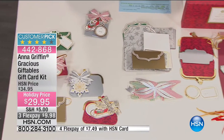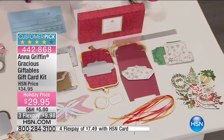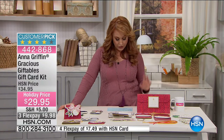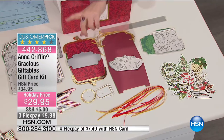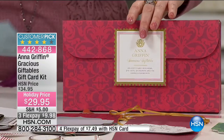Whether it's a coffee gift card or whatever gift card you're getting, it's really nice to be able to personalize it. And this is a way to personalize it. And you're getting everything that you see here. You're getting 24 gift card holders, 24 tags, 24 bands, 64 embellishments, and then it comes in the folio box.